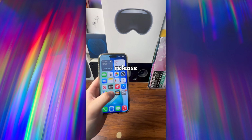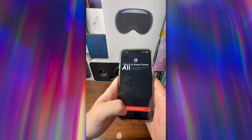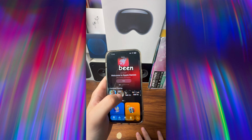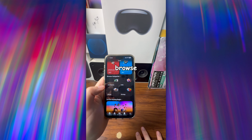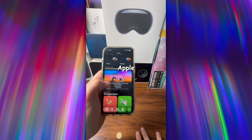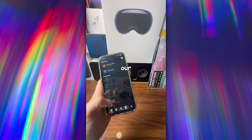With the release of iOS 26 comes the brand new games app. Here we can see what I've been recently playing. We can see top played games. We can browse by categories. Here's the Apple Arcade section, and as you'll see, we can go between these different categories. We can go to our library.